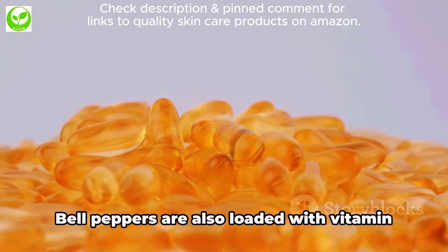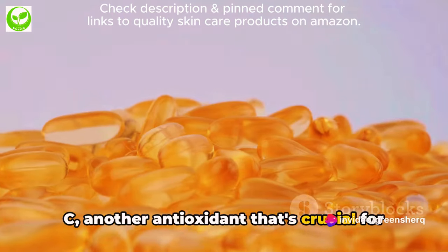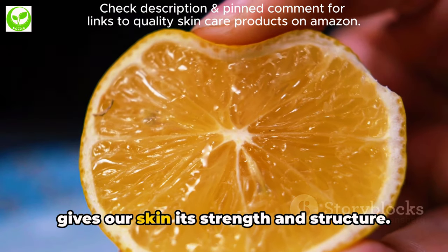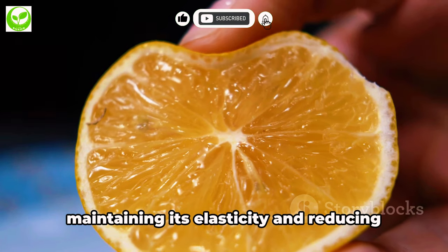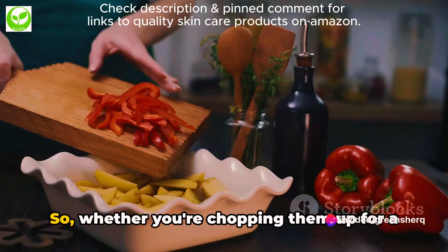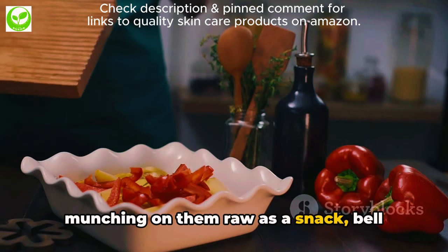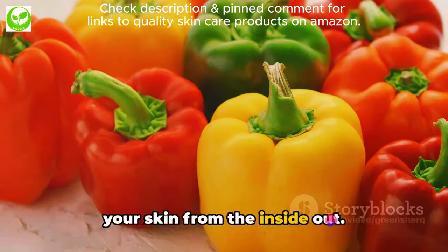But that's not all. Bell peppers are also loaded with vitamin C, another antioxidant that's crucial for skin health. Vitamin C plays a significant role in the production of collagen, a protein that gives our skin its strength and structure. Collagen helps to prevent skin aging, maintaining its elasticity and reducing the appearance of wrinkles. So, whether you're chopping them up for a salad, sautéing them for a stir fry, or munching on them raw as a snack, bell peppers are an excellent way to nourish your skin from the inside out.